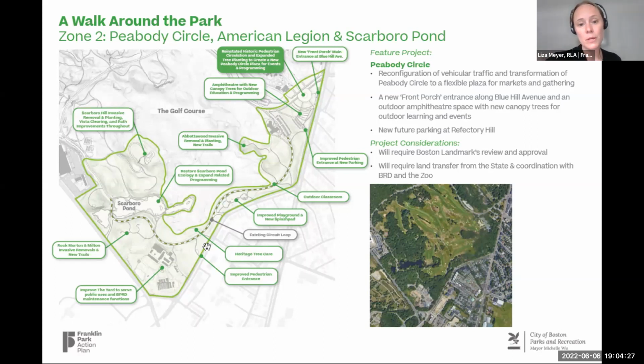So that's been in design, and there's definitely an improved crossing here, right at the main entrance to the American Legion playground and the barbecue area. So that would be a nice improvement. We've also added a blue bike station there, so people can come to the park and then borrow a bike and bike around the park if that interests them.